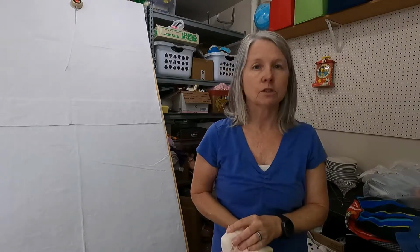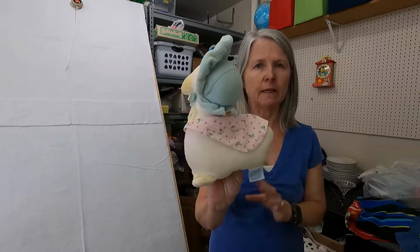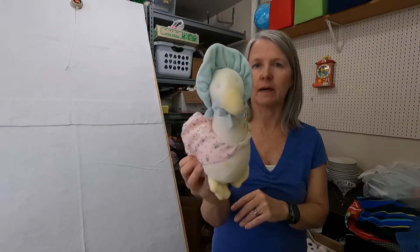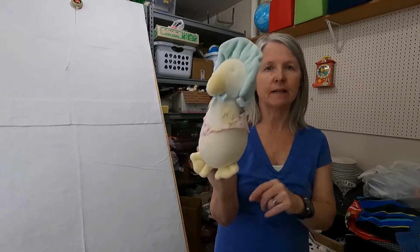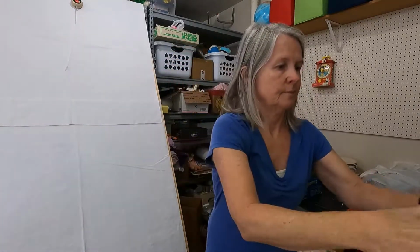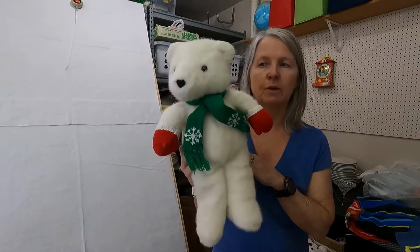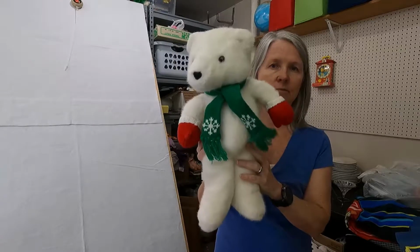I found so many Eden. This is probably, it's not Mother Goose. It's from the Beatrix Potter series, but I have forgotten her name. She's going to need a bath, but probably 12 to 20, depending if I can get this little stain off. This is Hallmark. I'm pretty sure I have one of these listed. Probably not much, $8 to $12.